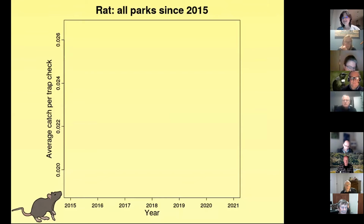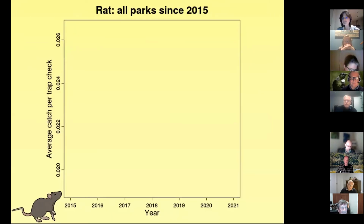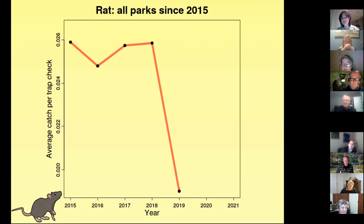Now, what I'm going to show you is the rat catches that have taken place per trap check. So we're controlling for the amount of effort going into rat trapping. The rat catches per trap check in all of those parks, just these ones, since 2015. I've shown you this before in previous meetings. That was as far as we got at the time that you last heard the story. And that was 2019. That was the first year that we expected to see any knock-on effects.